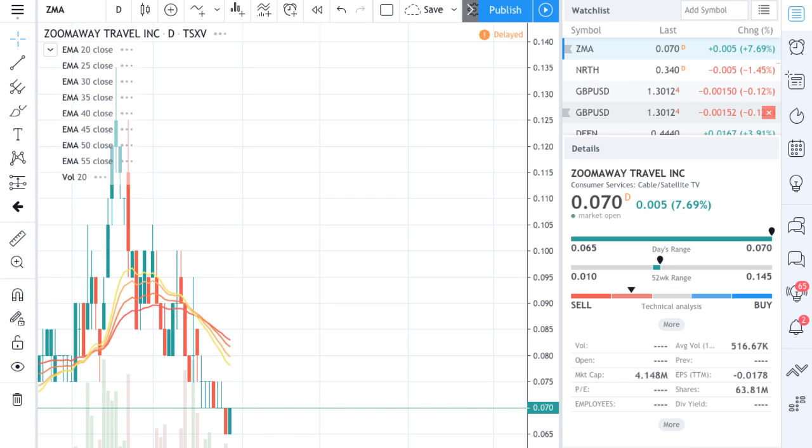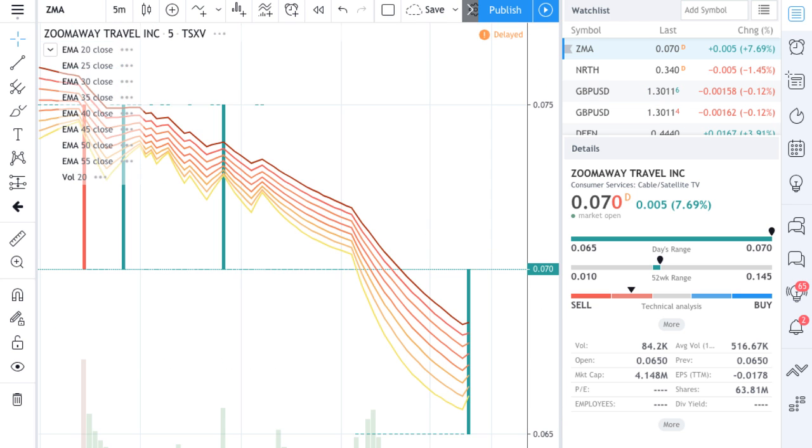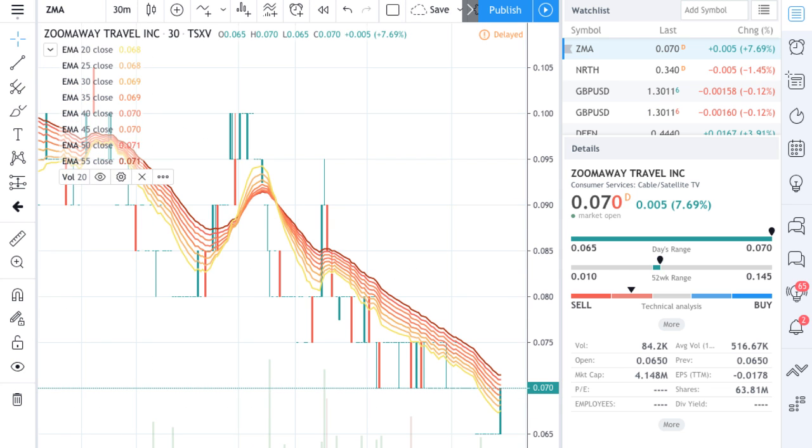Yeah, Zoomaway, 7 cents. Man, it was at what, 5.5, 6 cents yesterday? It hit 6.5 was the low, and now it's at 7, up 7%. But the volume is only 84,000 shares. So you can see here, it's been on this downward spiral for the last month.